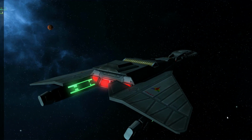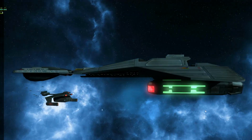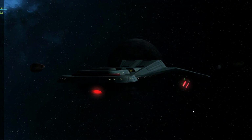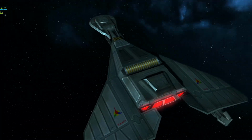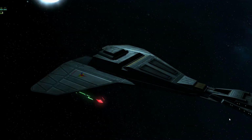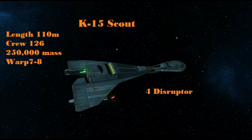So that's what the official stance is. K-15 Unseen Creeper class scout ship. What this scout ship is, is basically a cheaper variant of the bird of prey. It's got twice the firepower. It's going to be larger and more armored than the bird of prey, and it's fast. It's basically just to protect transport ships, or it's going to be used on patrol duty. It's a really common ship in the Klingon Empire.